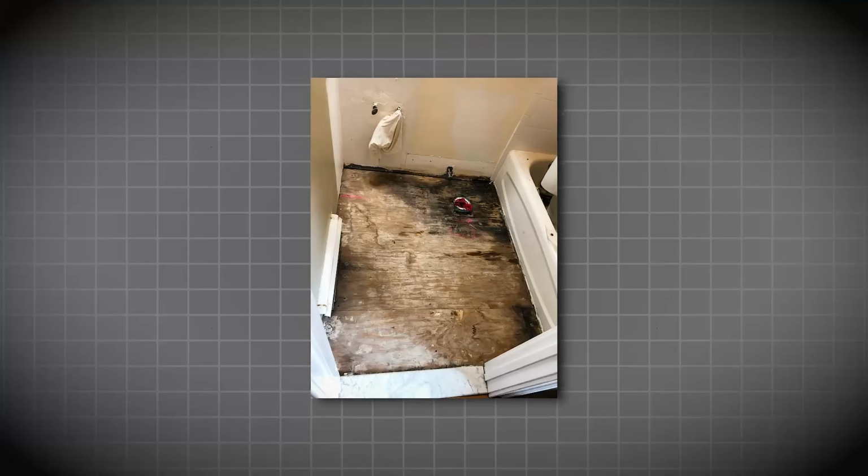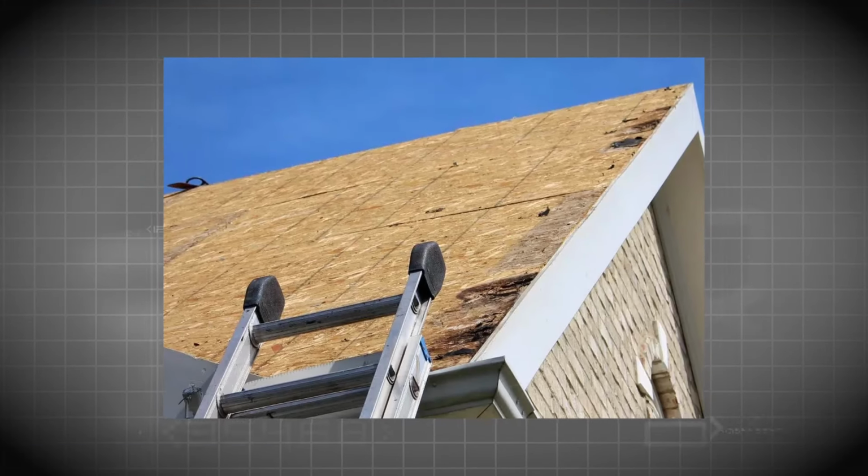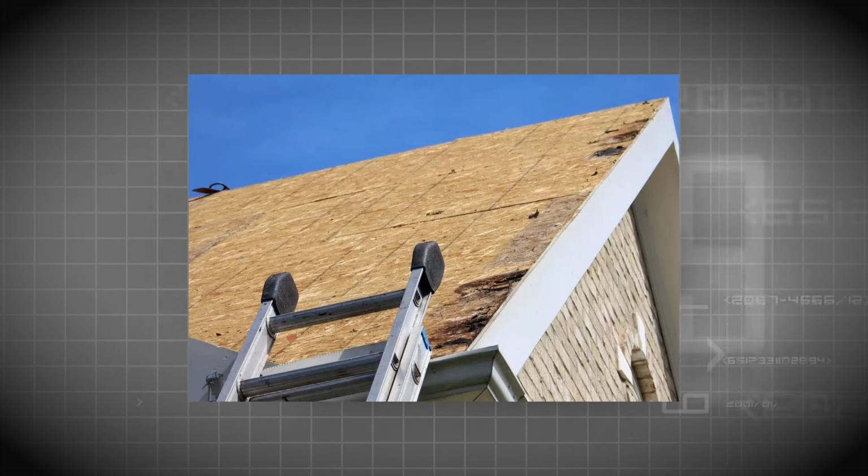And so it's not always that simple, right? You may have to remove some subfloor if it's a toilet leak. You may have to repair a part of a roof if it's something more significant. But the first step is always to identify the source of the leak and then fix it right away. That way you'll remove the moisture from the equation and the mold won't be able to continue to grow.